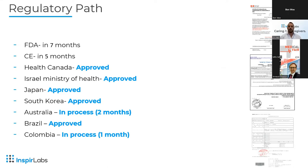But until now, we're already working and selling in Canada, in Israel, of course, in Japan, South Korea, and we're working on regulatory approval also in Australia. When it comes to South America, we started with Brazil and Colombia.